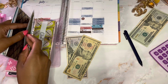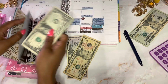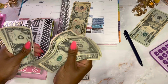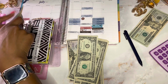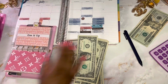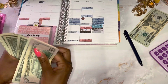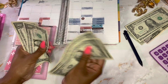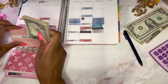Sorry, forgot which binder I was looking for. All right, so 1, 2, 3, 4, 5, 6, 7, 8, 9, and 10. Stick that in there. And that way we have change now. Okay, so we are going to take out 50, 1, and 2 to go back to the bank. And then that leaves us with 1, 2, 3, 4, 5, 6, 7, and $8 left in gas it up.